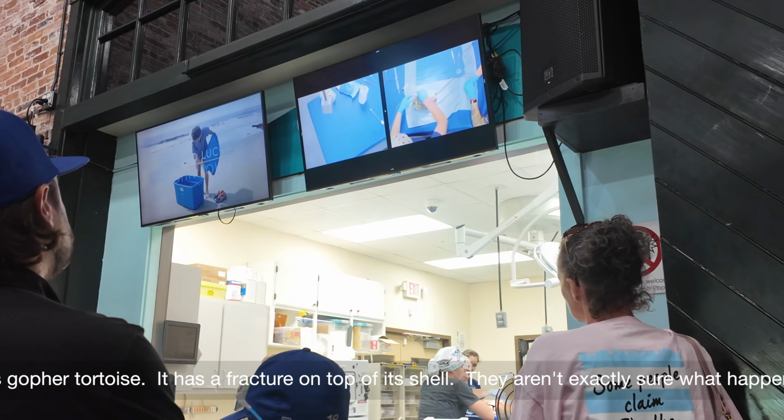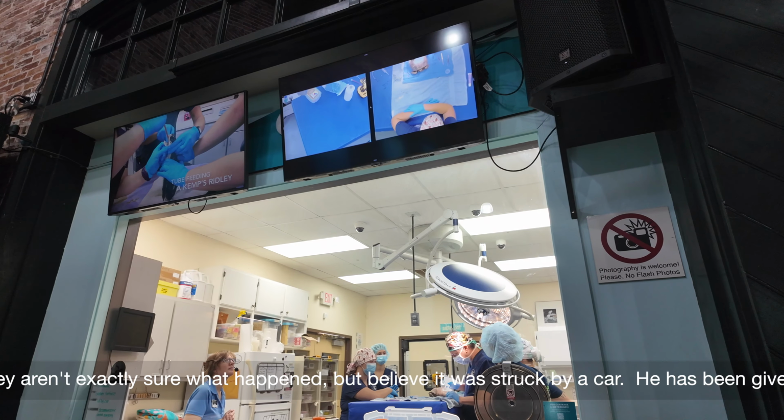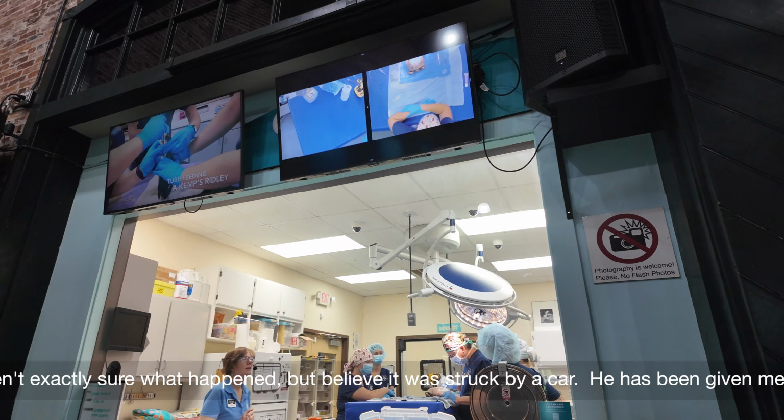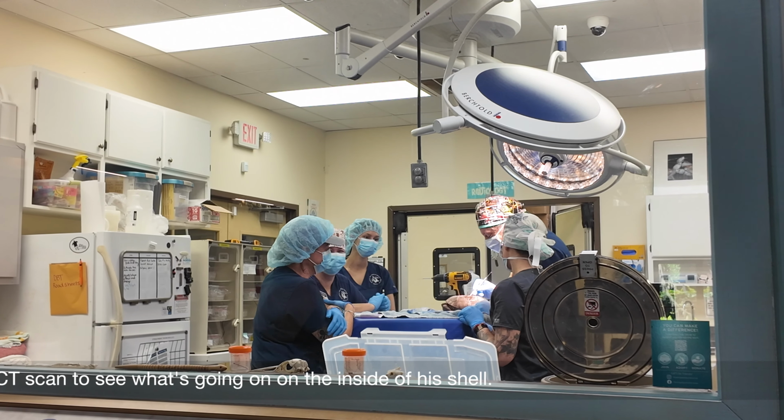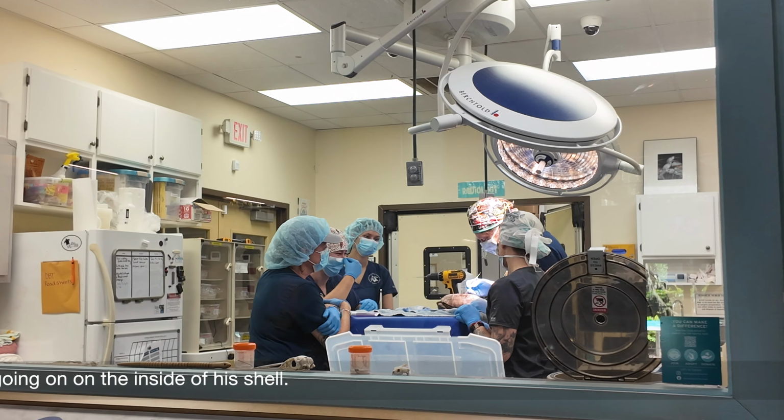And this little gopher tortoise, unfortunately, has a fracture on the top of its shell. We're not 100% sure, but we think this turtle was hit by a car. We see a lot of car strike cases every year, especially in our summer months. Crossvine has been given some sleeping medicine, so it's nice and relaxed and quiet in preparation for surgery. We just recently took this turtle to CT so we could get a better image of what's going on inside.